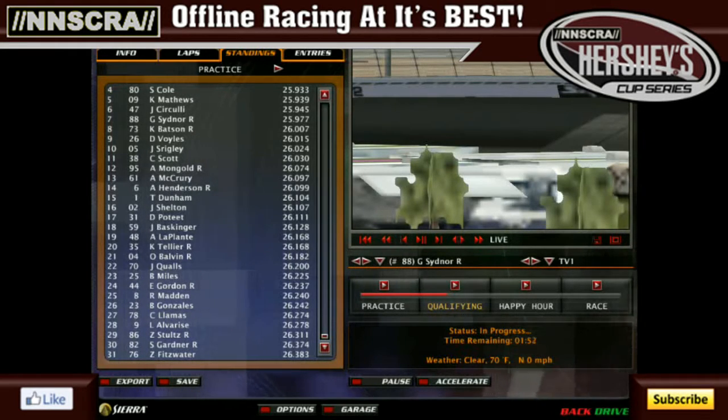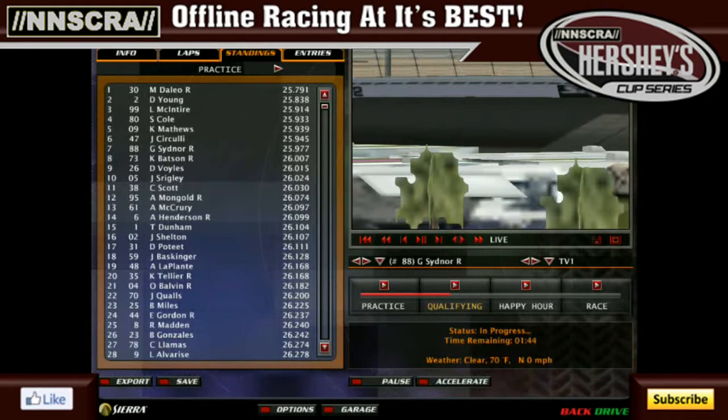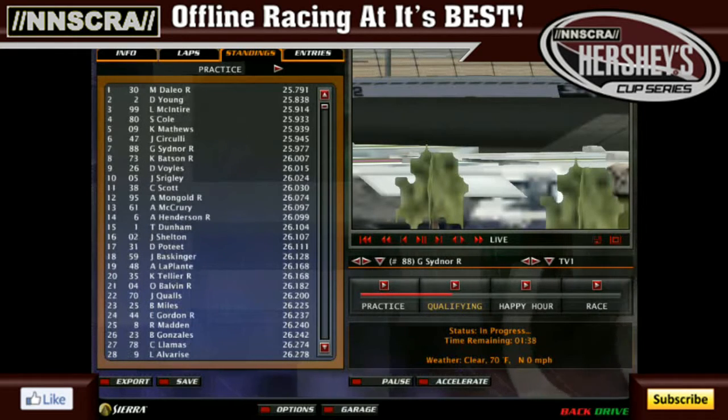Drivers that will not be making this race officially at this point are Aaron Henderson, Kat Tellier, O'Neill Balvin, Elijah Gordon, as well as Zachary Stoltz and Stephanie Gardner. So those are the drivers so far eliminated for not making the main event.